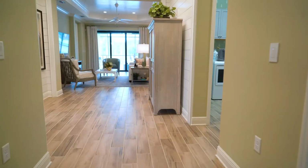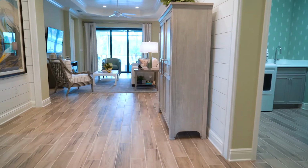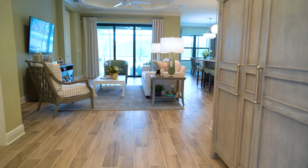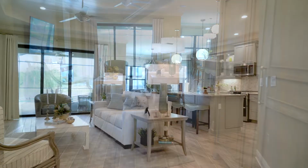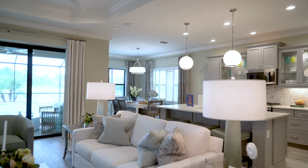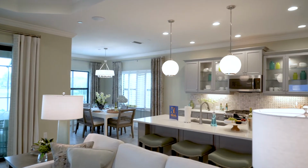Walking into the Starlight model, you have this grand gallery making for a great entrance, seeing through from the front of the home right out to the pool area. We have a great room with kitchen, dining, fantastic for entertaining your friends and family.